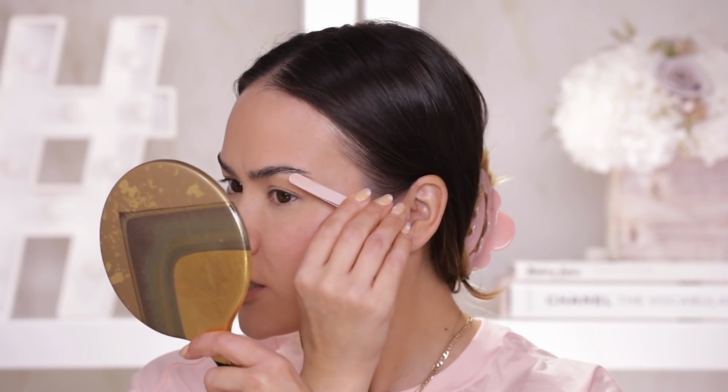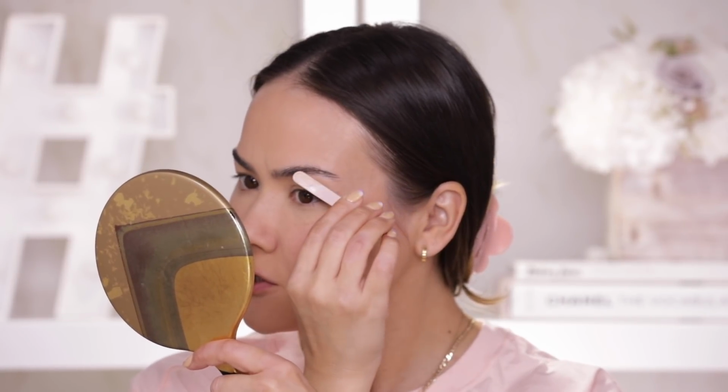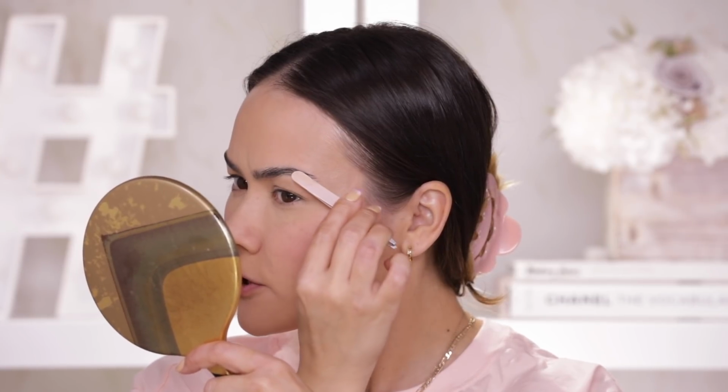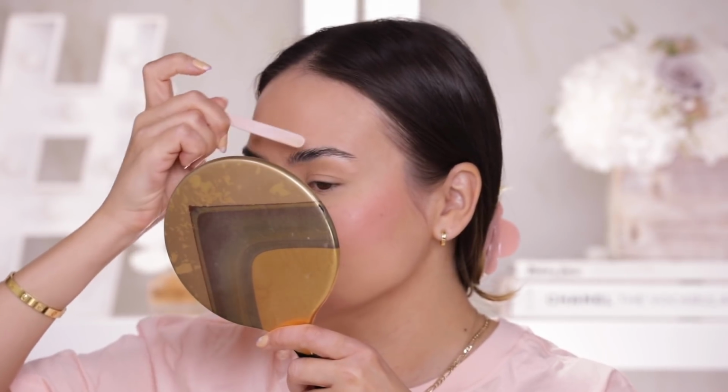I just like to use a flat edge like this ABH tweezers flat edge, and I just like to press the brows down, glue them to my skin. This becomes really easy to do. The thing is, with this product, you kind of have to move quickly, so talking through it the way that I'm doing right now isn't always ideal, but honestly, you get used to it very quickly too. It's not like a huge learning curve.